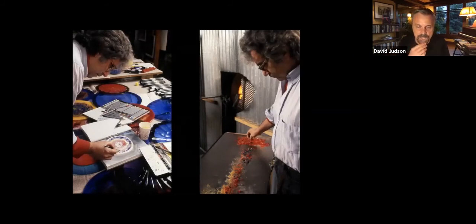And so what he did is he convinced the glass blowers at Pilchuck to make rondelles for him. So you see the rondelles on the left-hand side, those blue, red, yellow. Those are glass rondelles that are actually blown and spun to create a flat surface. And so he started designing these rondelles, and the glass blowers were blowing them flat for him to then use.